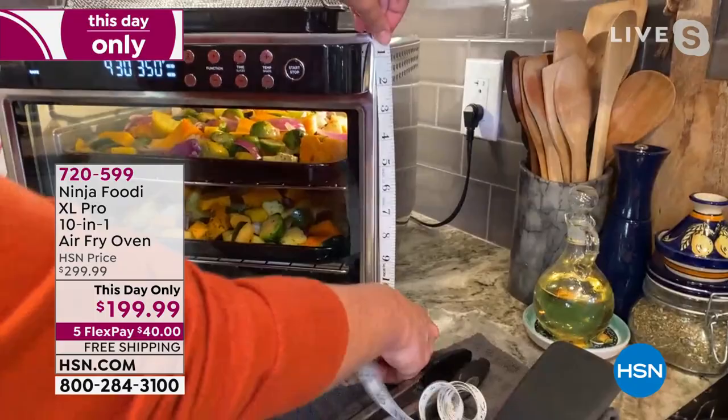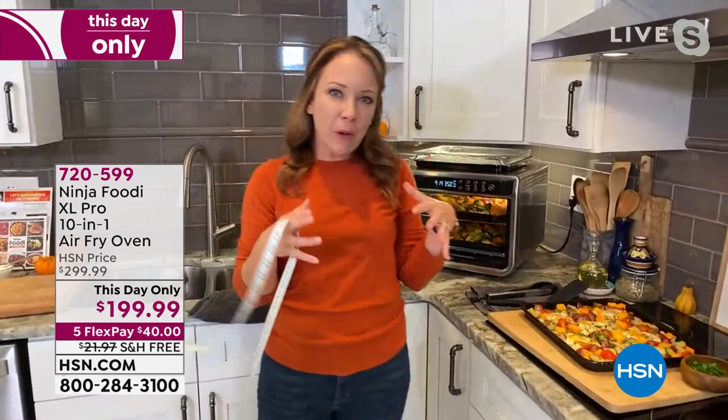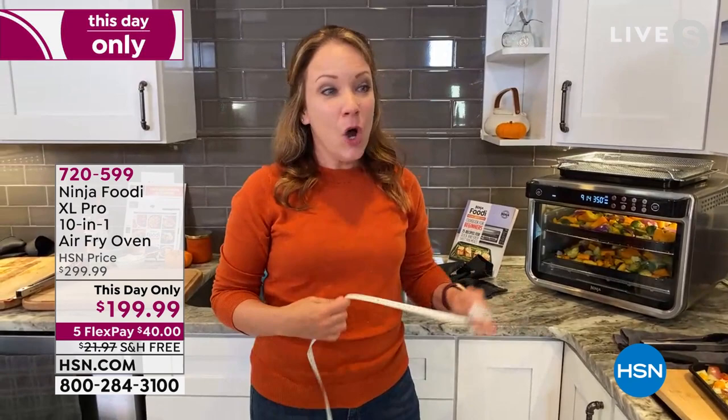And let me see the width here. I might have to do this on the one in front of me. It's about 15 inches deep. And so it's about the size of a small microwave oven, but this does so much more than a microwave oven. And like you were saying earlier with the pizza, once you've had pizza in your air fry oven, you will never want microwave pizza again.